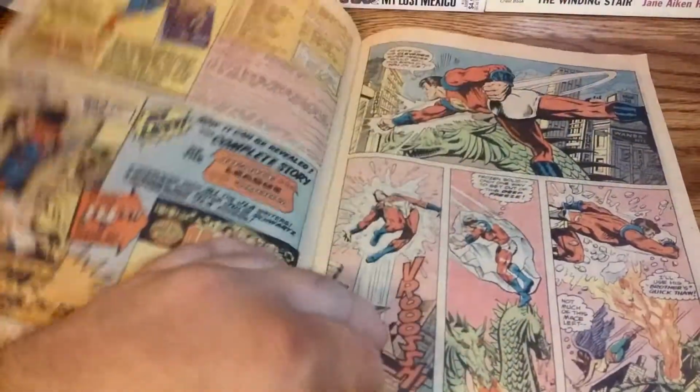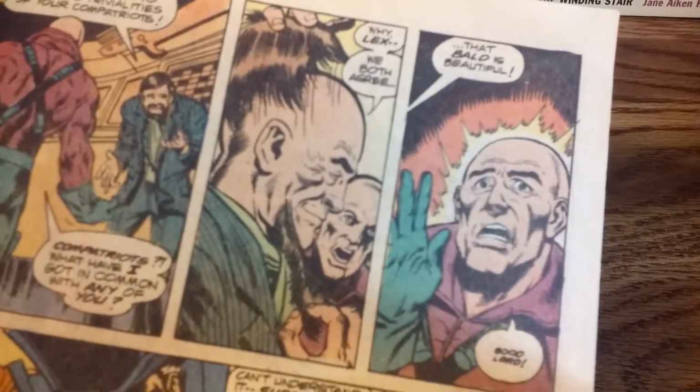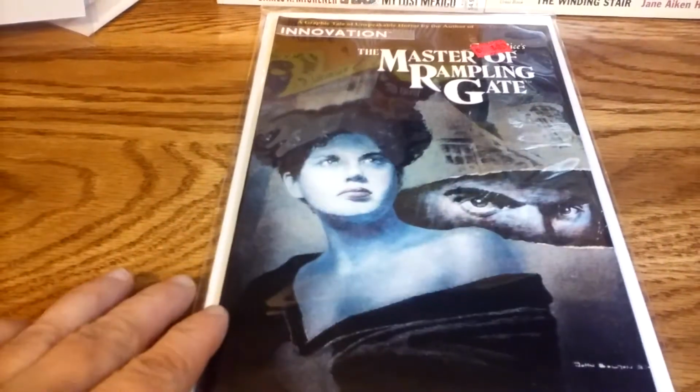This was drawn by Rich Buckler. And Funky Flashman says to Lex Luthor that bald is beautiful. Anyways. Now here's an interesting comic.